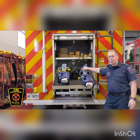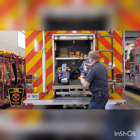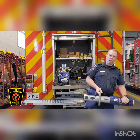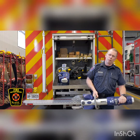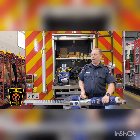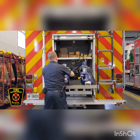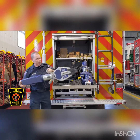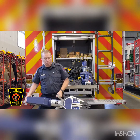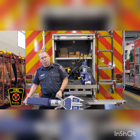Rescue 3 carries the tools that we need to get people out of cars if they've been in a car accident. So this tool is called the cutter. It's also called the jaws of life, and it's capable of cutting the doors off a car if we have to get the people out. And the other tool is called a spreader, and it's capable of prying open doors or hatches, or we can even pry the roof off if we need to. So this also helps us get people out of cars that have been in a car accident.